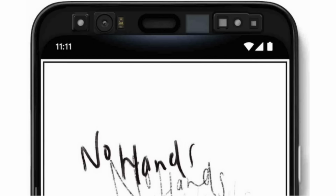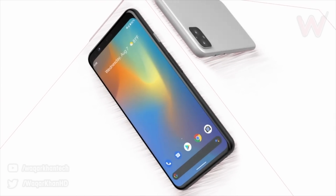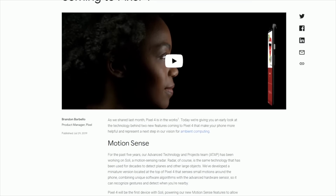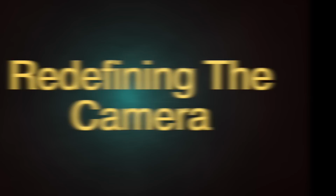rock a single front camera. Google showed it off in this image, and what they didn't show us is the Pixel 4 XL. That phone will have a bigger display and of course more room to have an extra camera sensor, so we can expect a dual front camera system specific to the Pixel 4 XL. And speaking of cameras, we have a brand new update to the whole camera mechanism on the back.